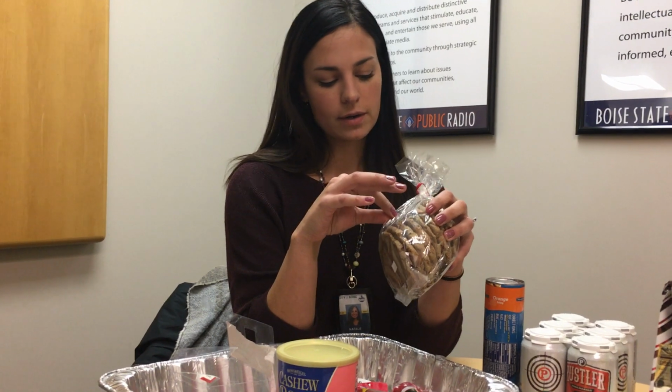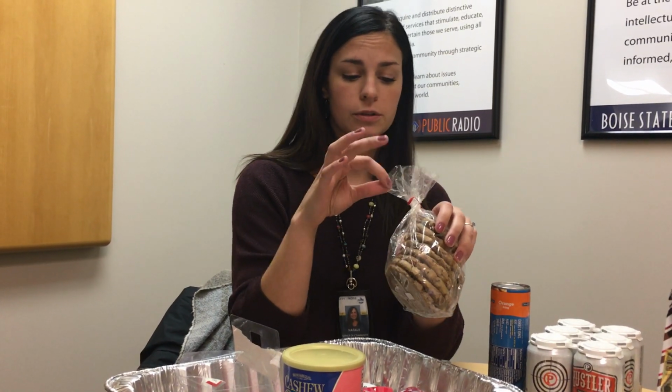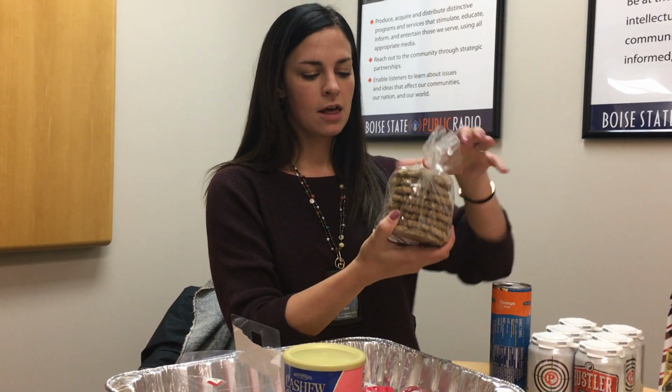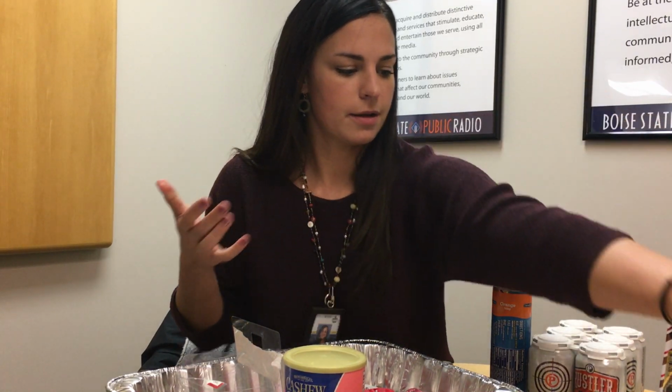This bag, however, can go into your energy bag. So the energy bags can take any plastic bags or films or wraps, anything like that. And so once these cookies are consumed, then this bag can go into the energy bag.